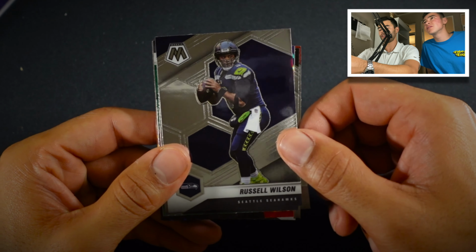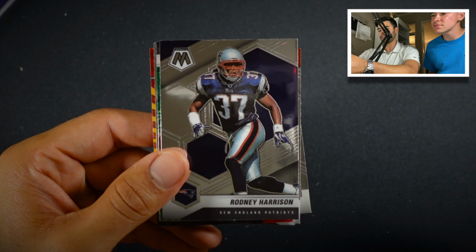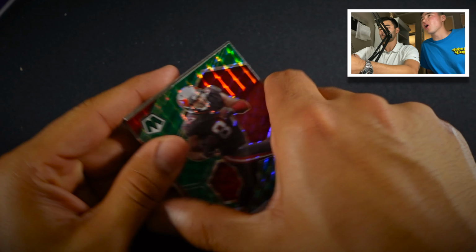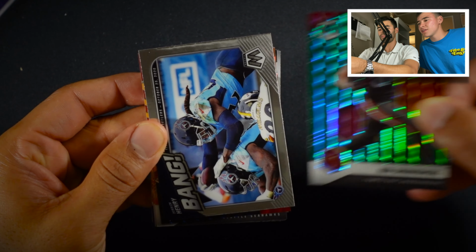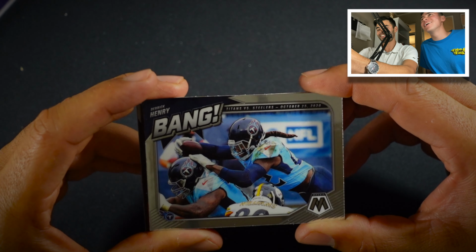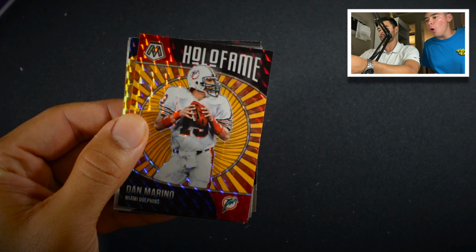Russell Wilson, cover boy. Rodney Harrison. Green. Rob. Gronk. Bang. This isn't as cool for football. Bang! Because I feel like that announced not the same thing. Okay, whatever. Dan Marino. Oh!